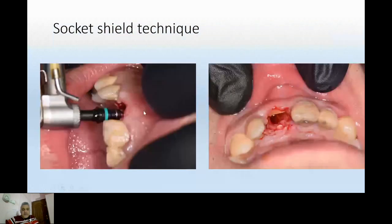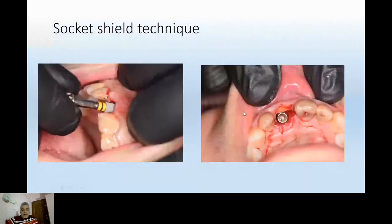After that, start the drilling. This is the drilling. Here, this is above the level of the bone, and it should be trimmed to the level of the bone or below the level of the bone, and then put in the implant. Here we can see some touch of the implant to the root. So it's better to leave a space between the implant and this socket shield. And if you want to fill it with bone graft, it's better.